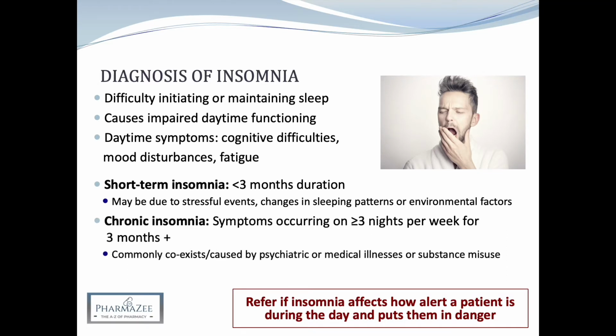Chronic insomnia is insomnia symptoms occurring on at least 3 nights per week for 3 months or more and should be referred to the GP. Chronic insomnia commonly coexists or is caused by other conditions including psychiatric disorders such as anxiety and depression, medical disorders such as COPD, heart failure, neurodegenerative diseases, malignancy, musculoskeletal conditions and chronic pain, or substance misuse such as alcohol and illicit drug use. In cases of chronic insomnia with one of these causes or a suspicion of an underlying health condition being the cause, patients should be referred to their GP for a routine appointment.